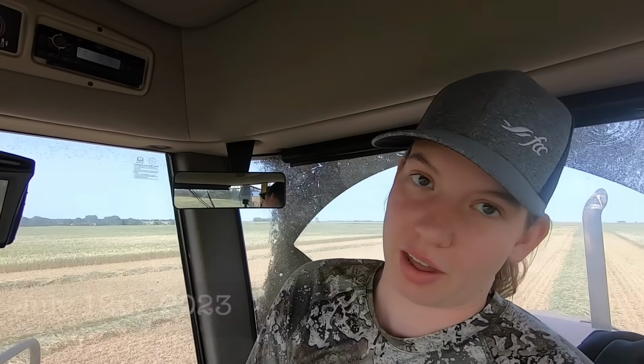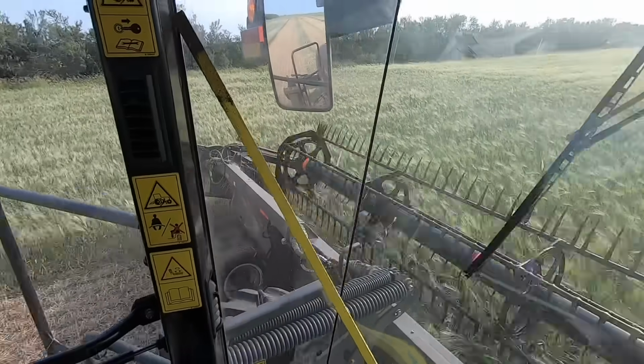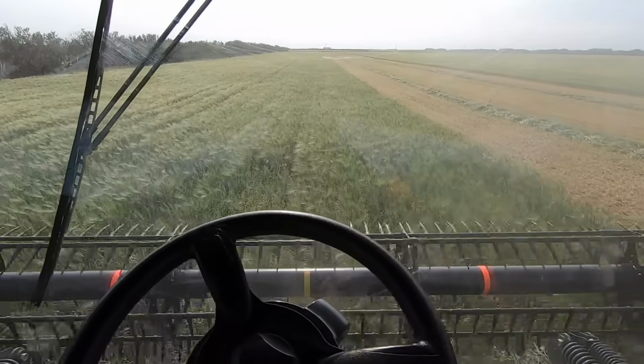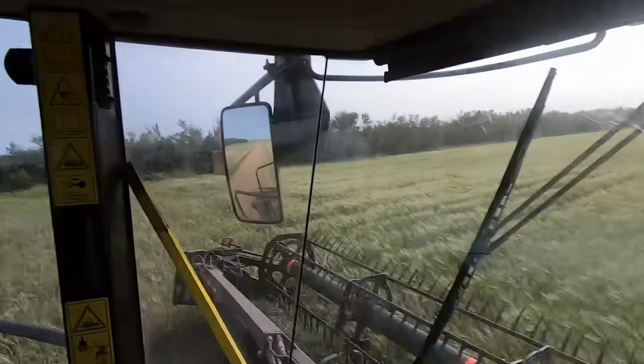Hey guys, it's a couple days later, and as you can tell, I am back in the swather. We are silaging our barley. We started at about 1 p.m. this afternoon, silaging, and now it's like 10 to 6 in the evening. She's looking sparse and it's drying out pretty quick already. And this is mostly because we again did not get enough rain, just like last year.